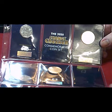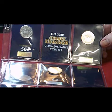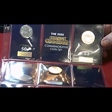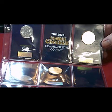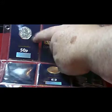Now, although I do have the 13 card Royal Mint annual set, the 13 coin one, I wanted this as a separate one. I was undecided at the time whether to take the coins out of the blue cards and put them into slips to put in my collection. I've decided against it with this particular set. The reason being this top right hand coin.